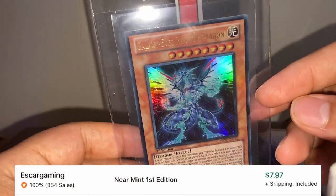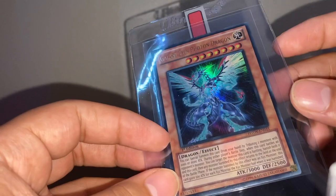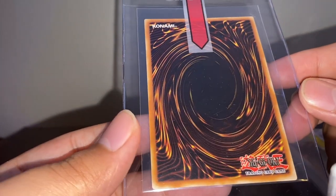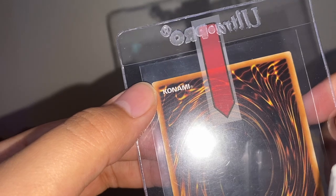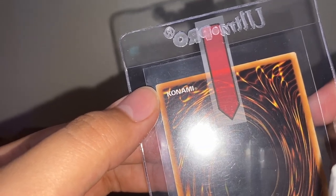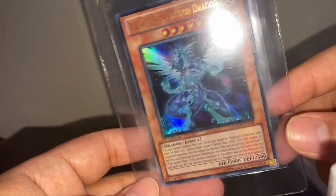All right, so we've got an Ultra Rare Galaxy Eyes Photon Dragon. I pulled this myself. Centering is really, really nice. Corners, I think there was something a little weird about this card. Yeah, I think this corner has, see right there? It's not bent or anything, but it's just like a weird indent. So, besides that, the surfaces are mint. Pulled it myself. And yep.